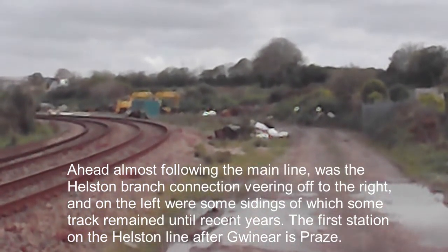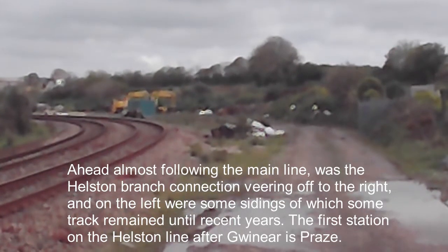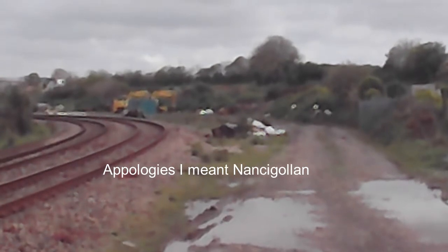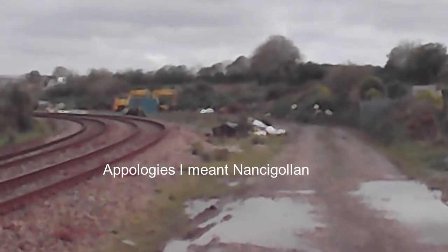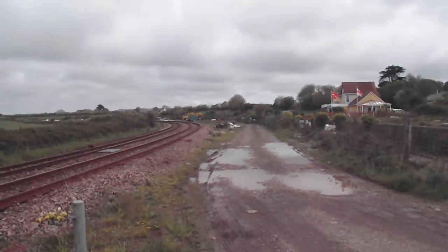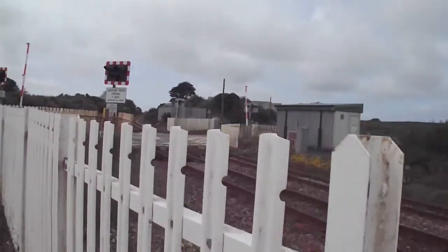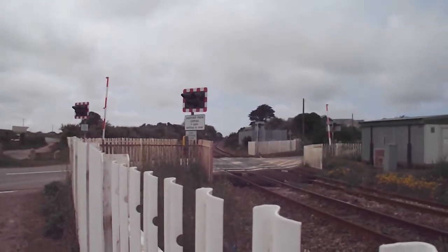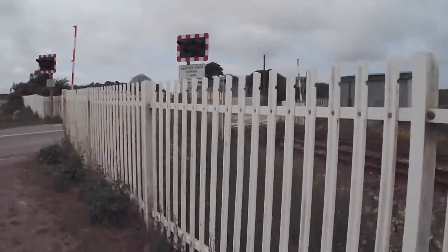And I think the first station it arrived at after here was Praze and Beeble railway station, and then Gwinear, and then I'm not sure what the next station was after Gwinear, but then it would possibly follow the route and intersect with Truthall Halt, and then beyond that to Helston. So just a bit of a story about the Helston Railway, and of course where it was connected to the main line, and obviously you see there the remains of the station in the distance there, and now just nothing more than a curve in the line.